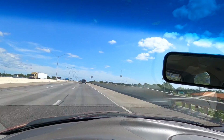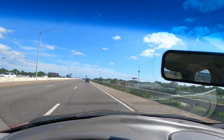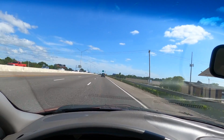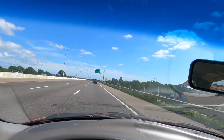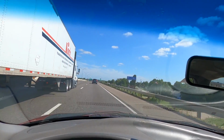Looks like cruise control works too. No, it doesn't. Hold on. The cruise control does not work. All right. The radio has, for whatever reason, decided not to work. Not even the lights come on anymore, guys. I don't know what's going on with that. But the AC is ice cold. That's really all that matters.